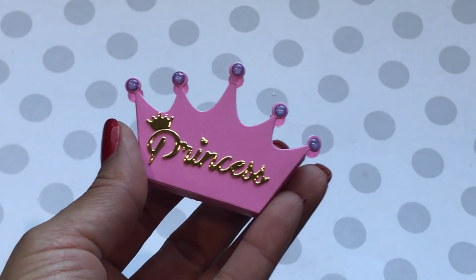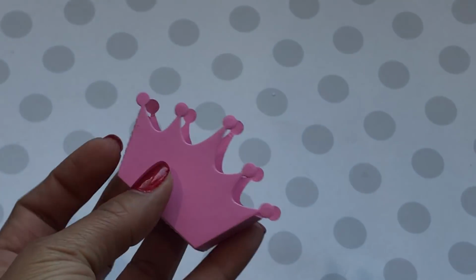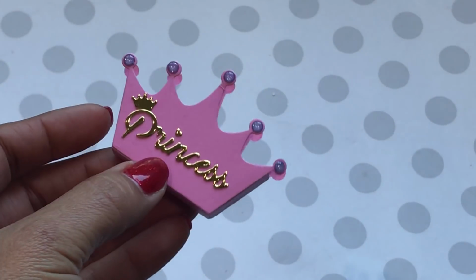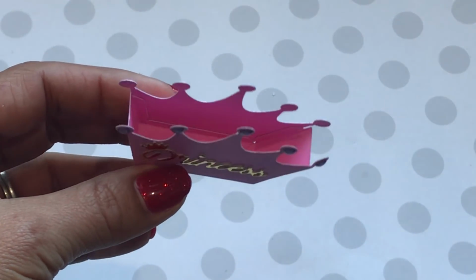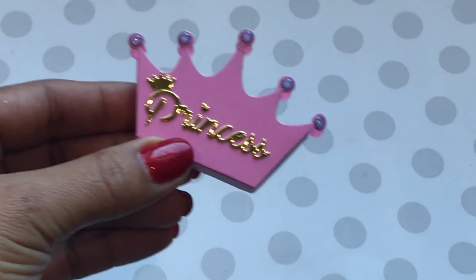Alright, so let me show you the little treat box. Here is the little princess treat box. As you can see, it's super tiny, but it's absolutely adorable. You could attach it to a little gift box or gift bag. You could poke a hole and it could just be dangling. Obviously, you could put a little treat in there if you wanted to, or you can just use the crown and use it flat on a project.